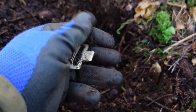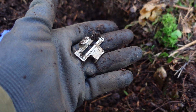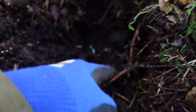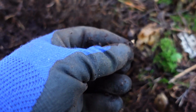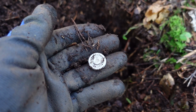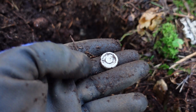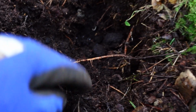What is that? That's some kind of buckle. Oh, wow. Oh, wow. That is amazing. And then I saw something here. Oh my, that is so cool. That is a game piece of ceramics. That's a board game piece that the Germans used. I'm going to see if I can find a picture of one of them. That is crazy.